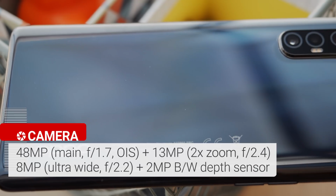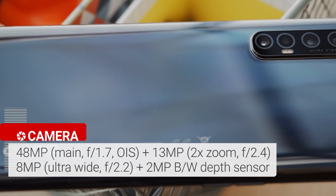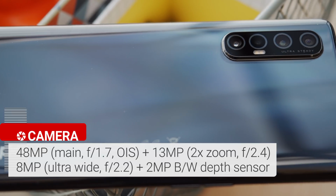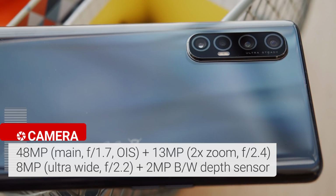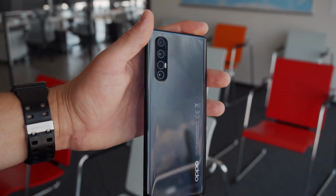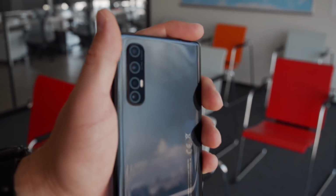The Reno3 Pro 5G has 3 proper cameras on the back. There is a 48-megapixel main sensor with an f1.7 aperture, a 13-megapixel telephoto that offers 2x zoom, an 8-megapixel ultra-wide camera, and of course the 2-megapixel depth sensor.